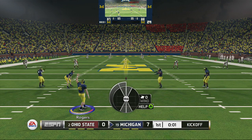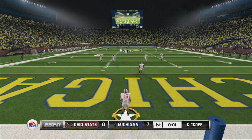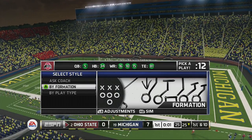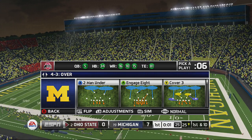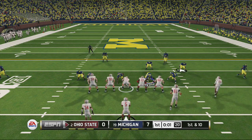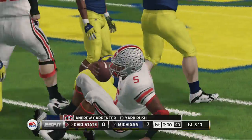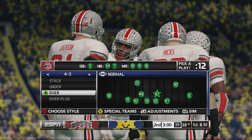So our score, 7-0. Michigan, the kick. He really got a hold of that kick. This one's going to be down in the end zone for a touchback. The quarterback brings his troops out onto the field for the first drive of the game. Gets out to around the 38. Not a lot of offense in quarter number one, but nonetheless, we've got a close game. The Wolverines lead 7-0.